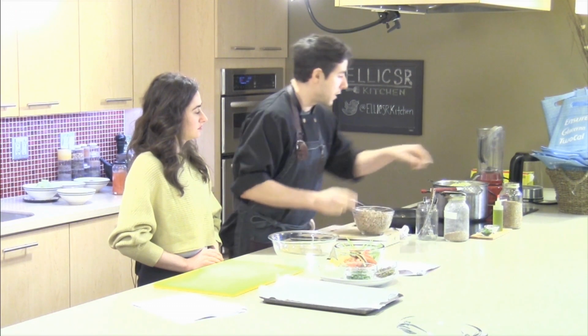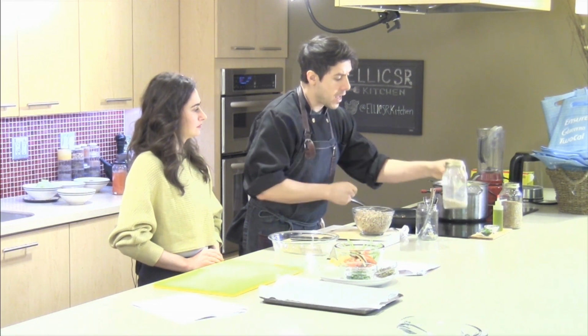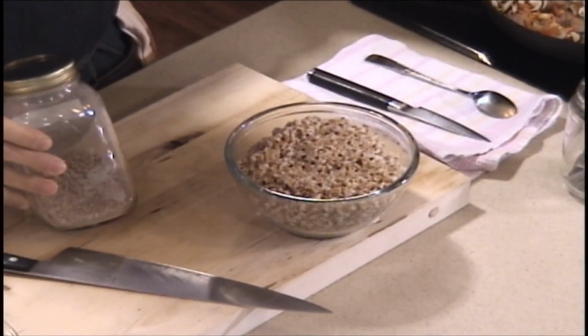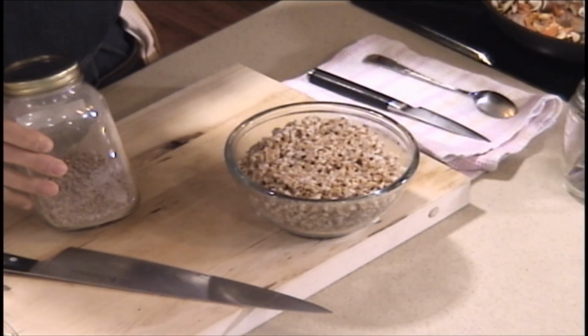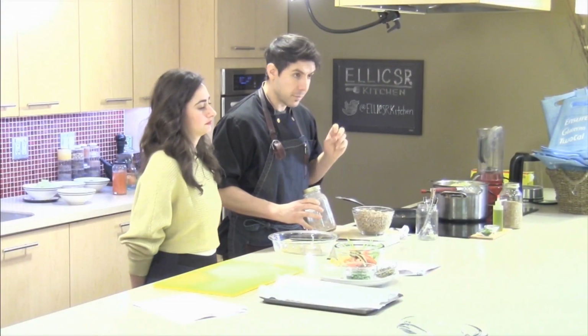We've cooked up some farro here. This is what it looks like dried. And you can come up after if you want to have a look. But it's fairly simple to prepare. It's about 25 minutes boiling. So about a cup of farro to about 5 cups of water. You bring it to a boil, lid on, reduce heat to low, and just let it simmer for about 25 to 30 minutes until it becomes chewy.